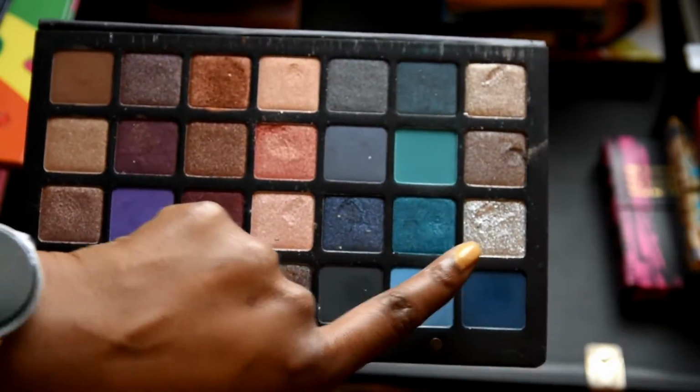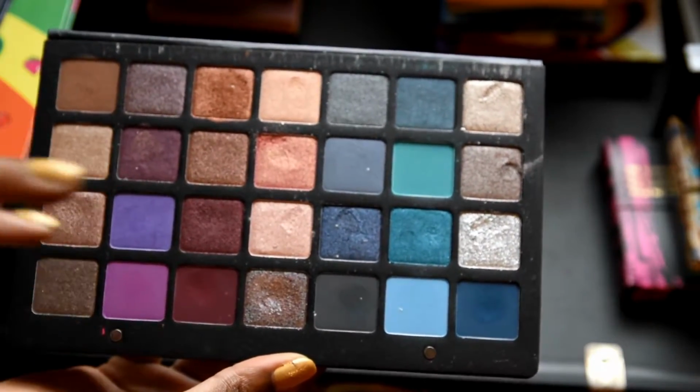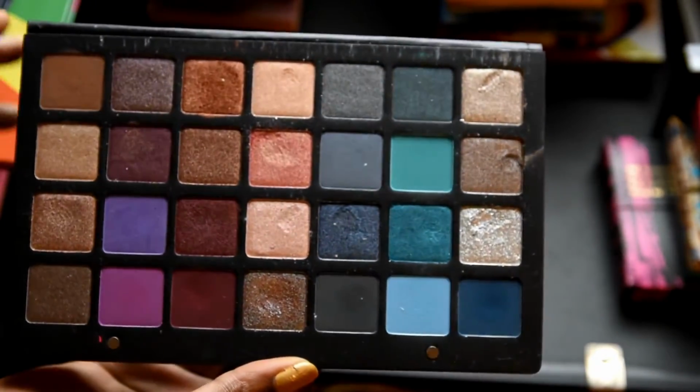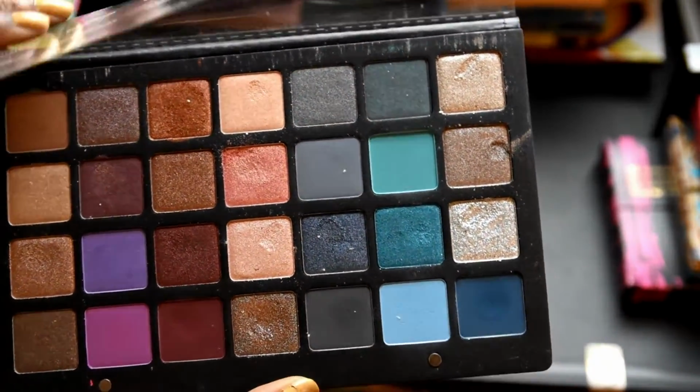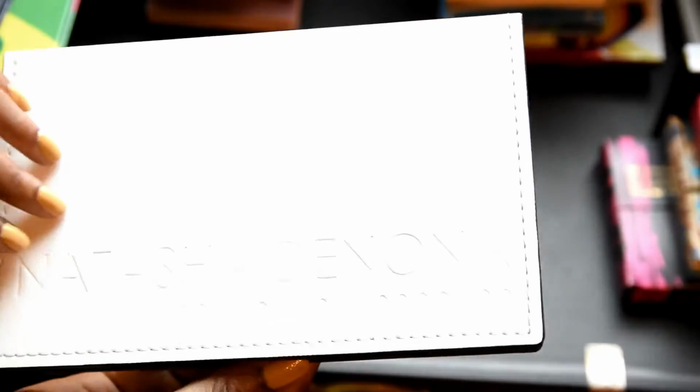This one right here, insane. This one right here, insane. There are just certain metallics in here that are just more foiled than the others, which I probably could read the little label and understand why, but you know, that's too much, too much.